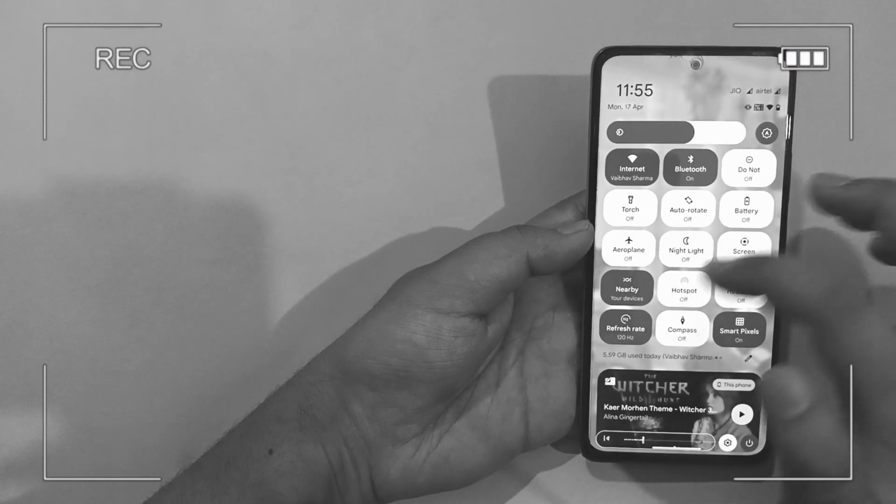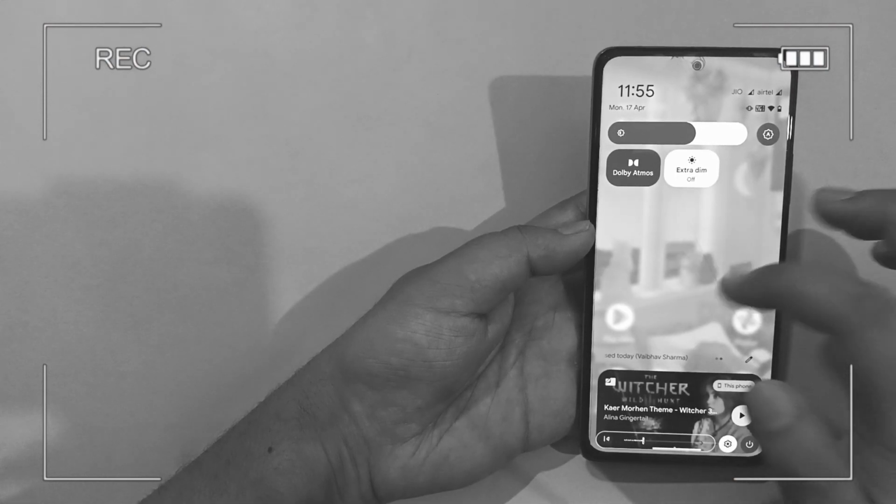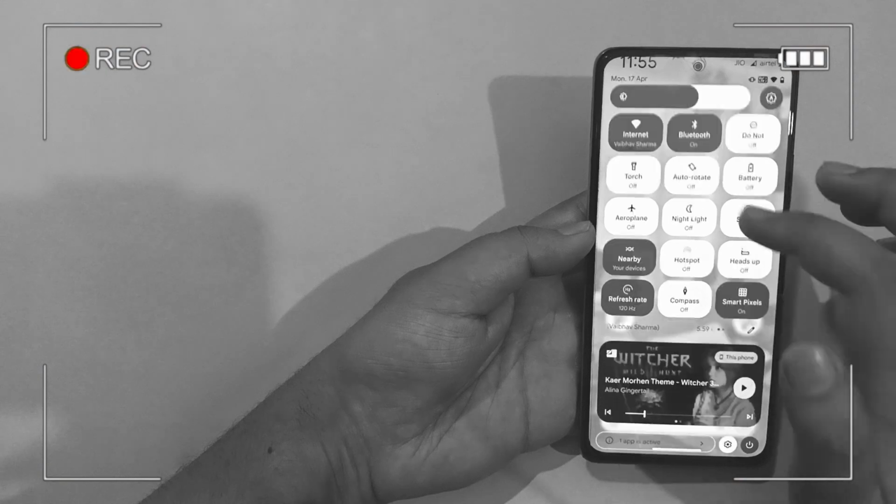Honestly, this might be one of the best ROMs for Redmi Note 10 Pro and Pro Max till date.